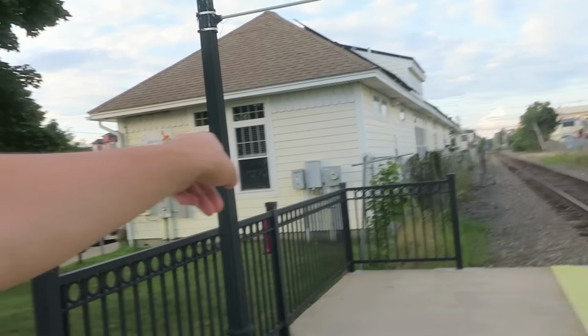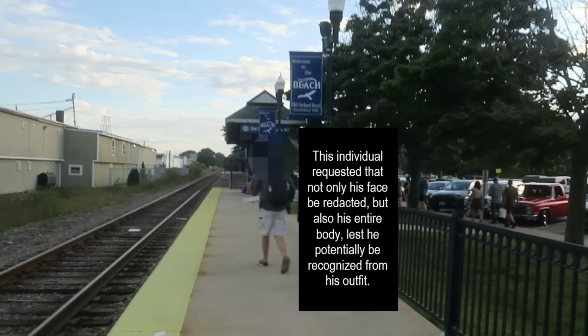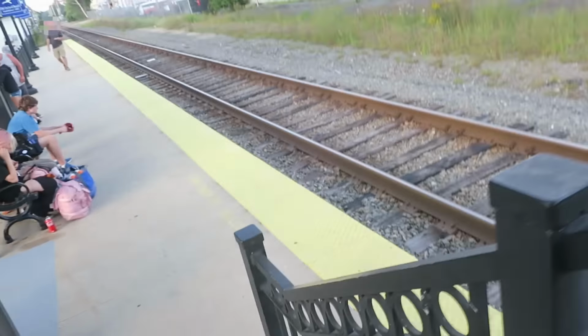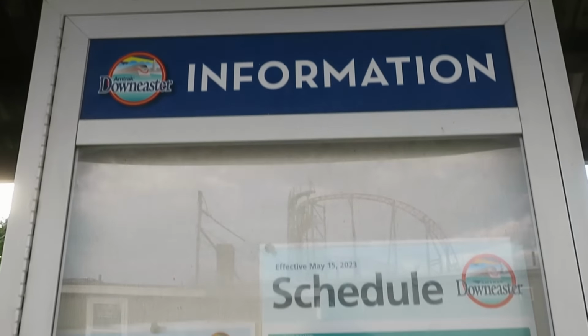So the building isn't even really a station building. It's like you have to kind of come out to the platform. This thing is tiny. There is not a ton to this. Like all Downeaster stations, there's a mini high platform for accessibility. Let's see, there's 1 bench, 2 benches. Oh, that's not great. We have bike parking, although seemingly not enough.